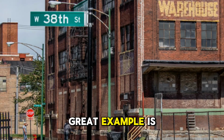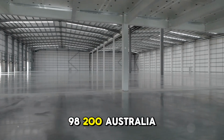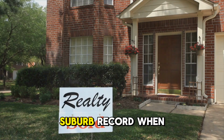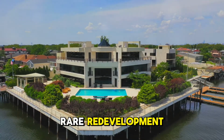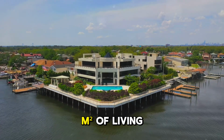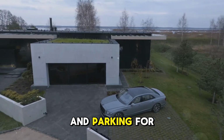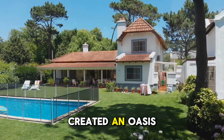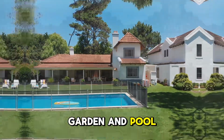A great example is the old bakery warehouse conversion at 198-200 Australia Street, Newtown. This property broke the Newtown suburb record when it sold last year. A stunning and rare redevelopment, it offered 749 square meters of living space with 5 bedrooms and parking for 4 cars. Its outdoor spaces created an oasis in the inner city with a vegetable garden and pool.